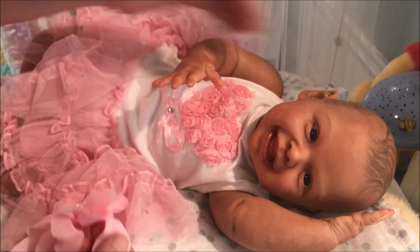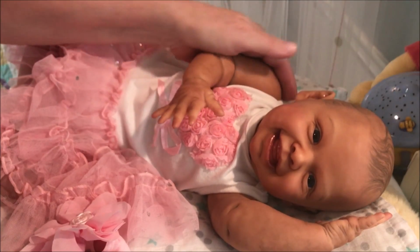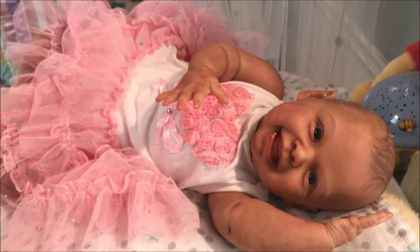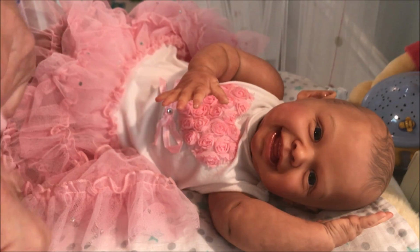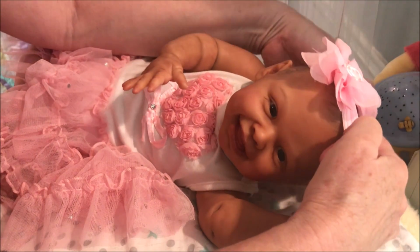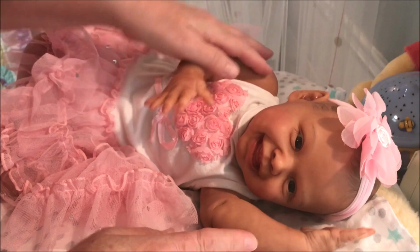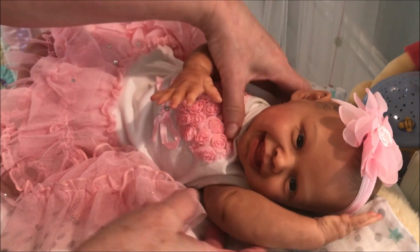And she does have painted eyebrows and rooted eyelashes. And she's ever so cute. She shows her little gums in there. Her teeth should be cutting through very soon. She's very sweet. Let's see if I can put this headband on. Just a little bit tight, but I think it's perfect. Oh, it's perfect. Look at her. Oh, she's looking down a little bit.